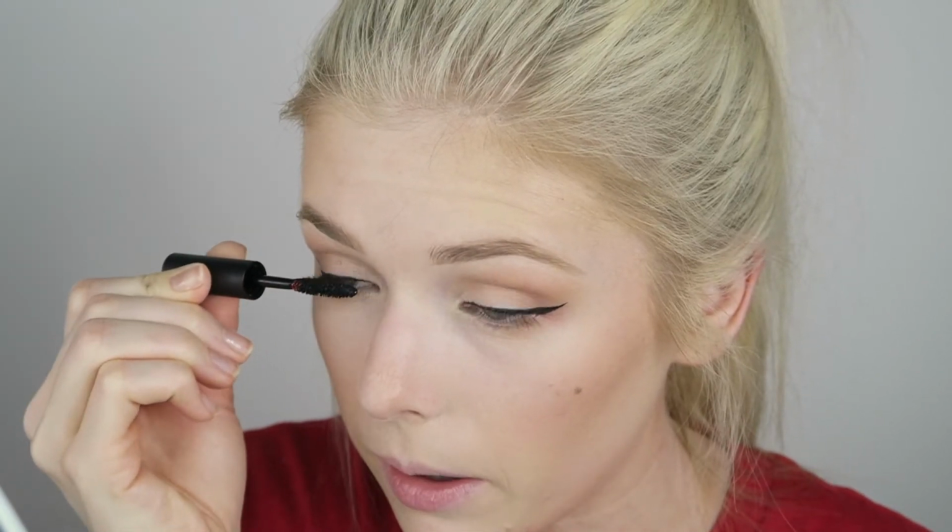Right off the bat, this is a drier formula mascara, so it's already winning in my book. Actually, I thought this brush was gonna be weird, but it's pretty nice that it's not super fat. Because my eyes are kind of smaller, it's easier for me to get in there and coat the lashes without getting it on my eyelid, on the lower lash line, etc. I probably judged it too quickly. It's not that bad.